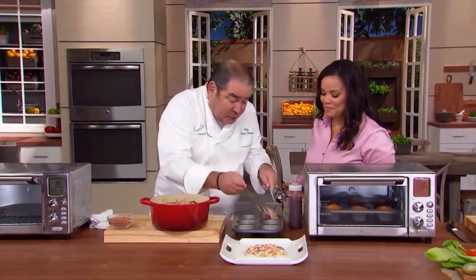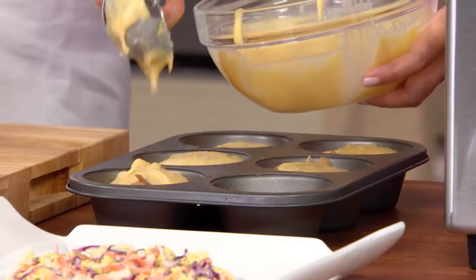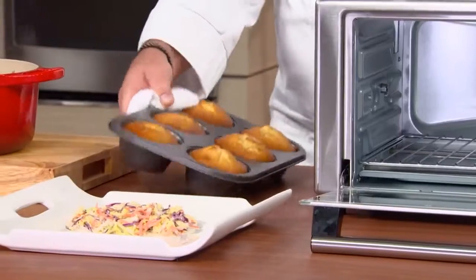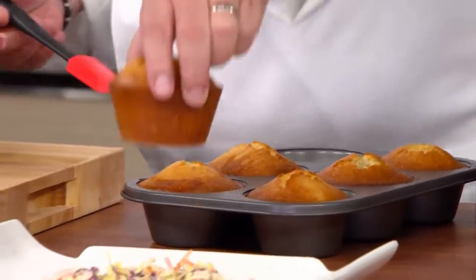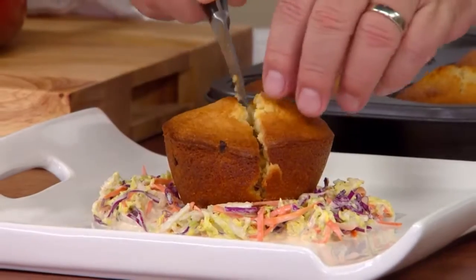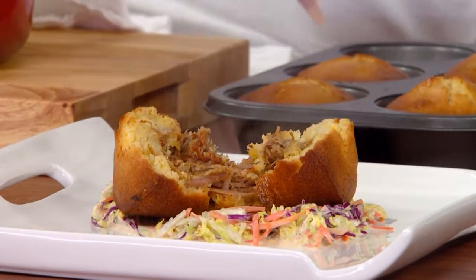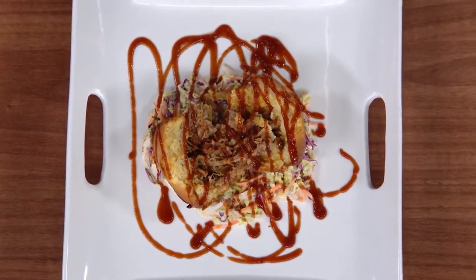And what we're gonna bake are these corn muffins. Now I'm gonna put in pulled pork. And Kimberly is just filling the rest with the corn batter. Look at that, folks. Oh, yeah. Now what we're gonna do is take one out, set it on a bed of coleslaw, cut our muffin. Check this out. Oh, yeah. But you gotta have your favorite barbecue sauce. Oh, yeah, baby. That's what I'm talking about.